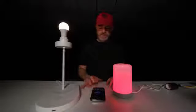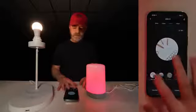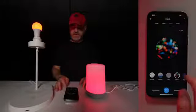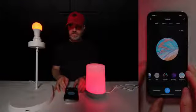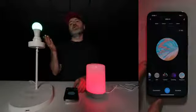There's also scenes that are available. Look at this: night, reading, working, leisure. What about colorful? Does it change or just, oh, changes. Gorgeous. Oh, this one does the, this is the slow moving RGB.